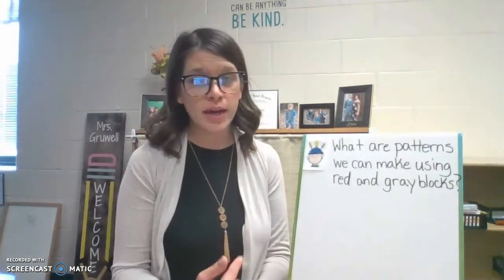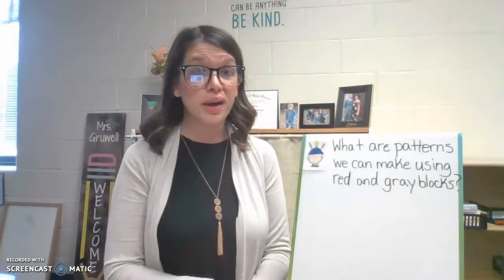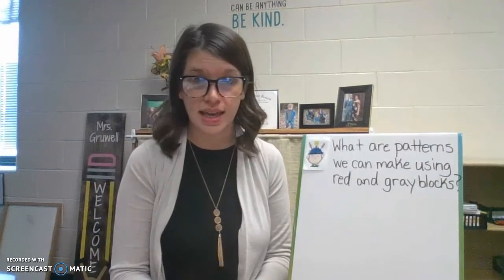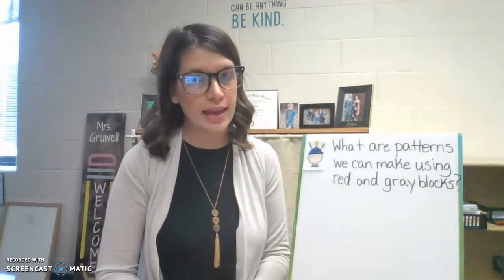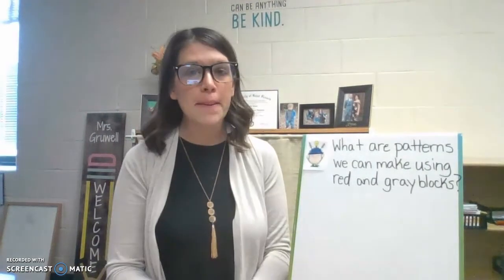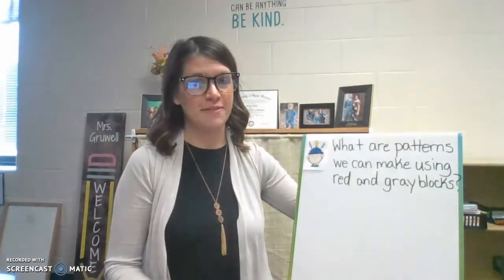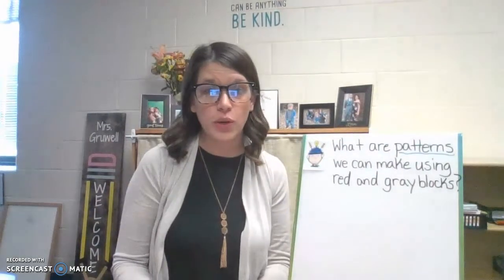On my board here, I put our problem-solving icon since we are doing some problem solving together. I also wrote my problem that I need your help with, and that is, what are patterns we can make using red and gray blocks? Now, mathematicians, before we begin, we need to look for important math words that are going to help us with our thinking. Can you find an important math word in my question that's going to help us? Wonderful, Firsty friends. This word right here, patterns. That is an important math word we need to understand in order to solve our problem.